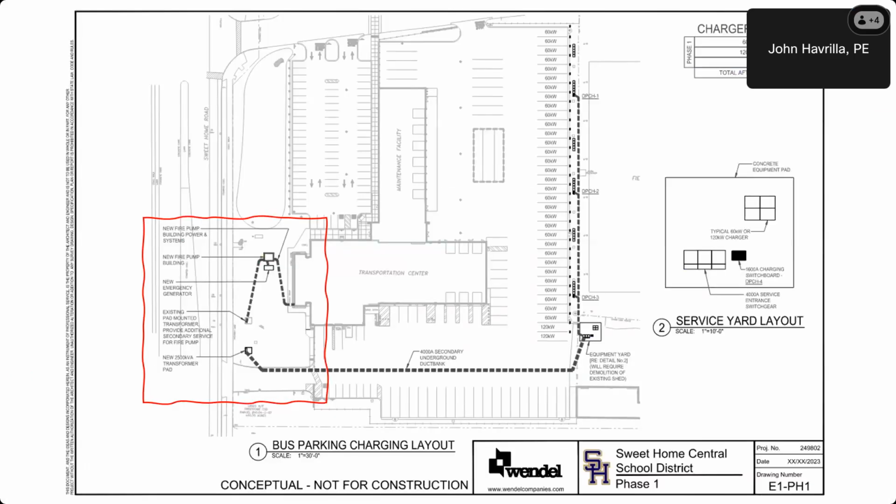I'm going to go through a site plan here. This was developed for Sweet Home Central School District. Now, this was done back in 2023. This was one of our first school district clients. The first piece here is, this is all phase one. So everything on this page is phase one.